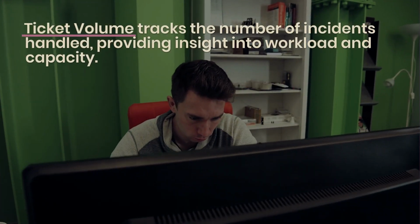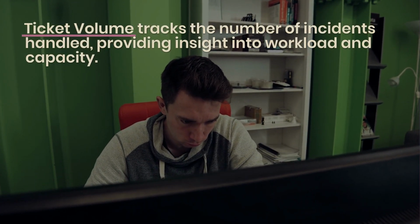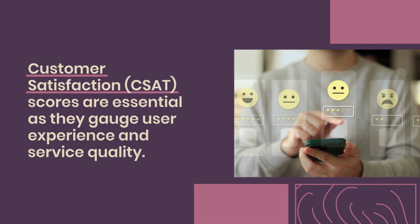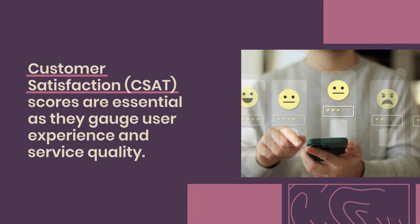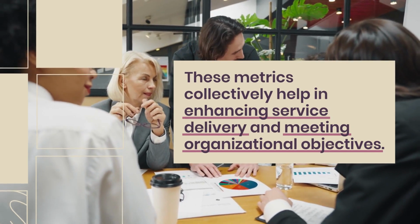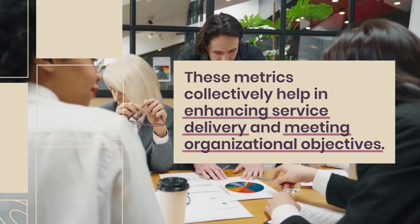Ticket volume tracks the number of incidents handled, providing insight into workload and capacity. Customer satisfaction, CSAT, scores are essential as they gauge user experience and service quality. These metrics collectively help in enhancing service delivery and meeting organizational objectives.